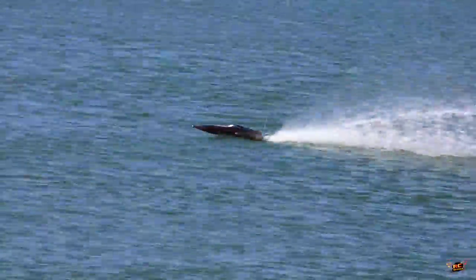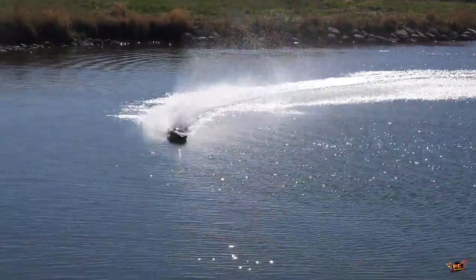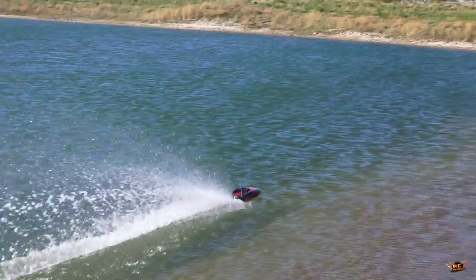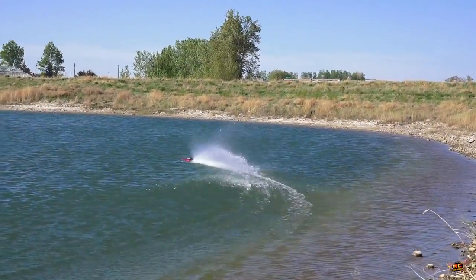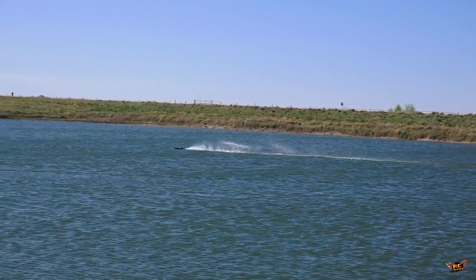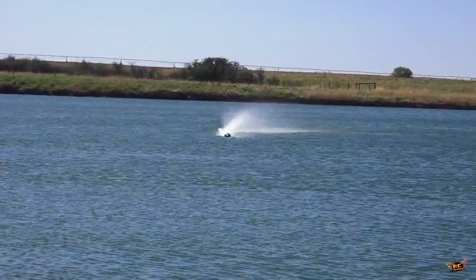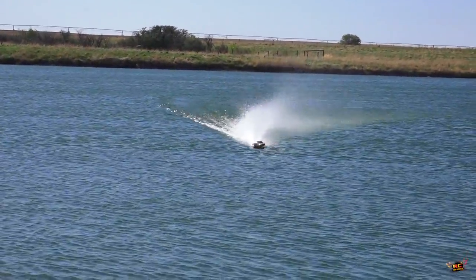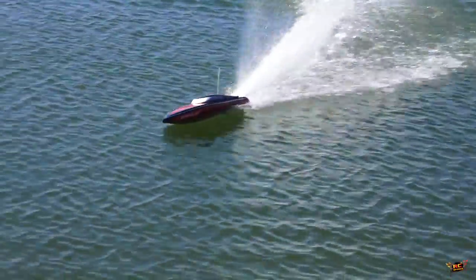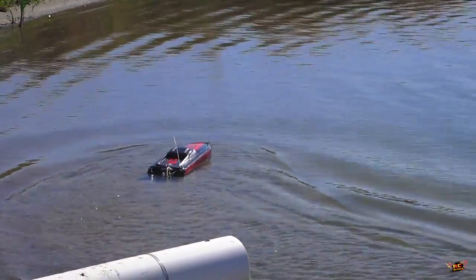We're gonna go to the left. At us. What a gorgeous looking boat. Not too close to that shore. Now come straight at us right from the middle. Gonna turn to the left towards us. Coming straight at us. And left. There we go. Let's go get our other boats.